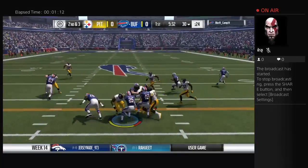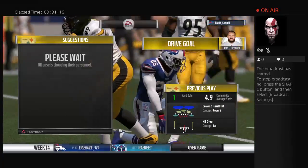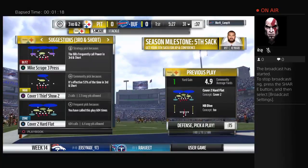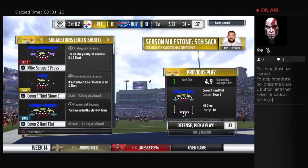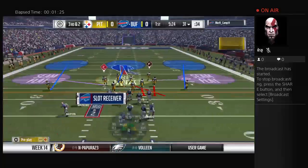Here's the first carry for LaShawn McCoy. And the big boys up front, they're going to stop him right at the line. Give him a yard on the run there, and that's going to set up a 3rd down and 2. Here's the offensive unit, and heads up, look out for the Clemson Tiger.